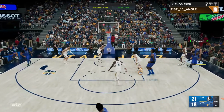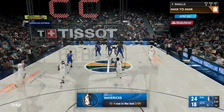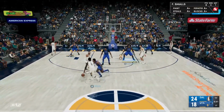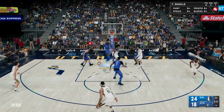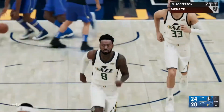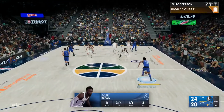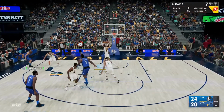A shot by Thompson, and no one's around. Sinks the triple. And it just seems that every pass they make is leading to a score. Just great ball movement. Harris a screen on Robertson. Wall attacking. The shot is good. And so is his shooting tonight. 3 for 4. You know, he's got to be exasperated right now, fellas. I mean, playing excellent ball, but they're still losing.